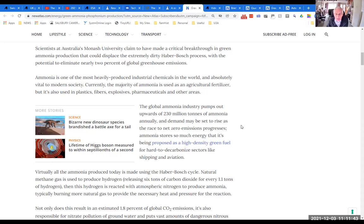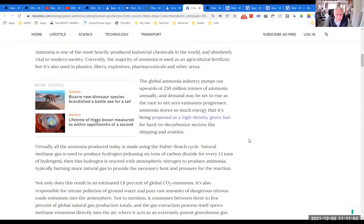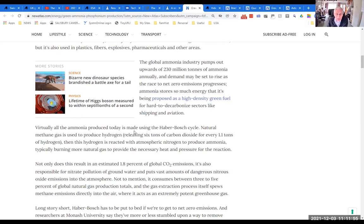Ammonia stores so much energy that it has been proposed as a high-density green fuel for hard-to-decarbonize sectors like shipping and aviation. Virtually all of the ammonia today is made by the Haber-Bosch process. Natural methane gas is used to produce hydrogen, releasing 6 tons of carbon dioxide for every 1.1 tons of hydrogen. This hydrogen is then reacted with atmospheric nitrogen to produce ammonia, typically burning more natural gas to provide the necessary heat.